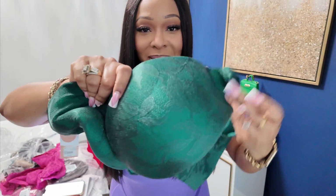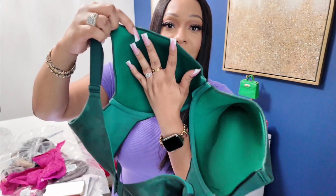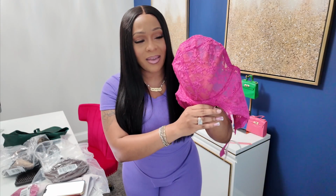This is big as hell. Do you see that? You see how big that is on the inside? Literally, my whole hand can fit inside. I mean, I guess it's the same for this too. So maybe that's another thing that I can use in the future to figure out if I can wear a bra or not. If my hand can fit in the actual cup, then I can wear it.